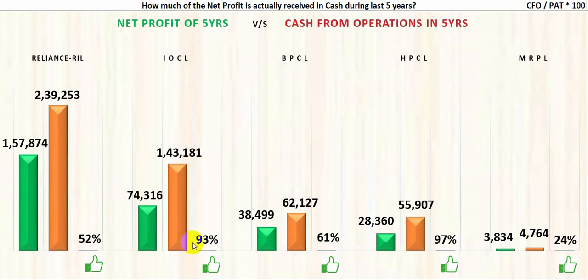IOCL's cash was 93% more than the profit of 74,316. Even HPCL has shown 97% more cash coming in against the profit. The lowest cash against the profit was by MRPL, which is also good, because out of 3834 CR of net profit shown in the last 5 years, the company has received cash of 4,764 CR. So all of these companies have managed to gain more cash than the profits shown in the P&L account.